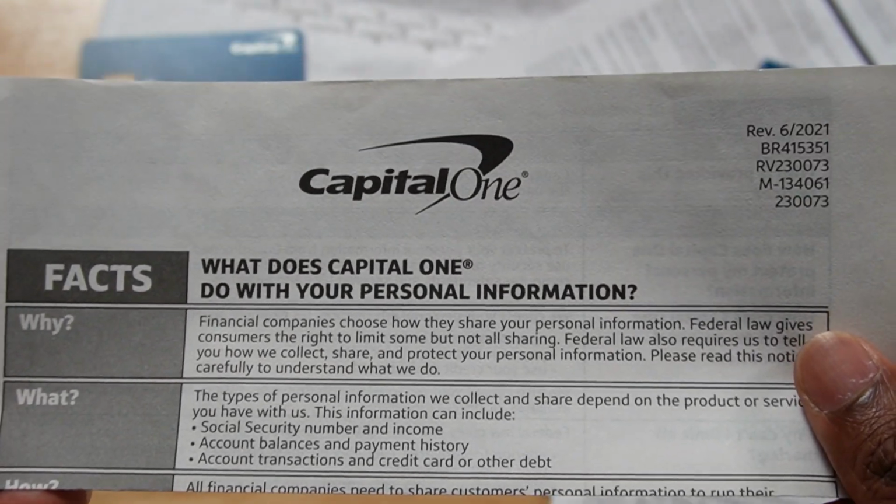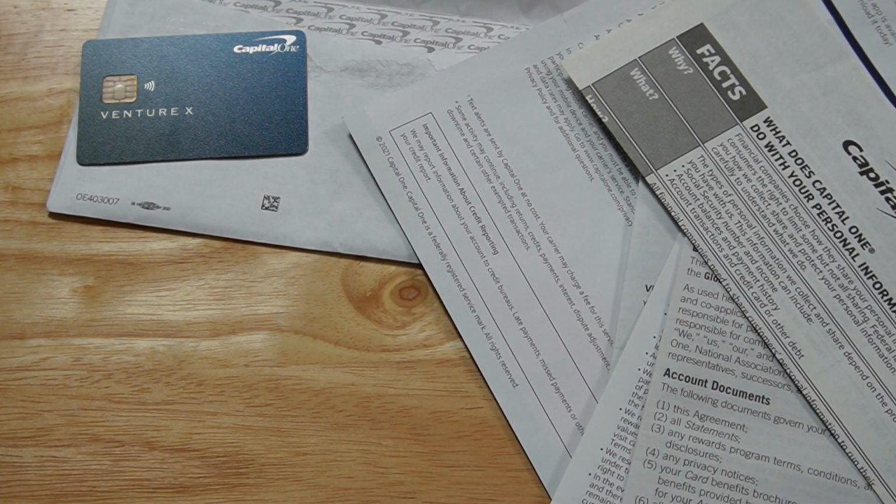I do find this to be a very interesting inclusion. Now, usually credit cards include a sheet that shows your credit limit along with the APR. And interesting enough, this sheet was omitted from the packaging. And it has me wondering, is this another cost-cutting measure for the Venture X?